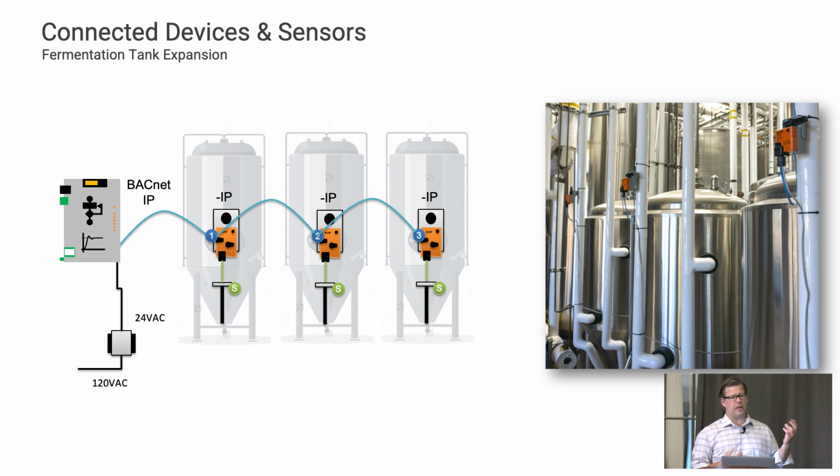This is an OEM that hired a local controls contractor to outfit these fermentation tanks for their brewery. And what ended up happening was they didn't have enough I/O in this particular controller they were using. And they're like, how do we make this system extensible? I forget how the call came in, but we eventually started talking to both the OEM and the integrator and said, hey, listen, we have this line of IP devices. This might suit you well.